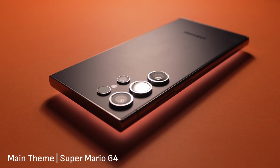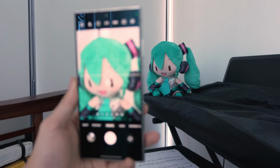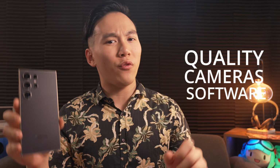Yes, the Samsung Galaxy Ultras, the phone that's supposed to have the absolute best AMOLED display, the best zoom, and even a built-in stylus. Many of these YouTubers are touting that this is the best phone of 2024, but we beg to differ. Today we'll be exploring the 4 pillars of smartphones: build quality, cameras, software, and performance to answer whether or not the S24 Ultra is worthy of phone of the year. Let's dive in.